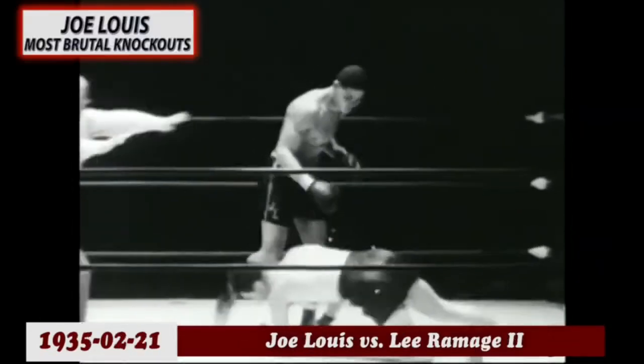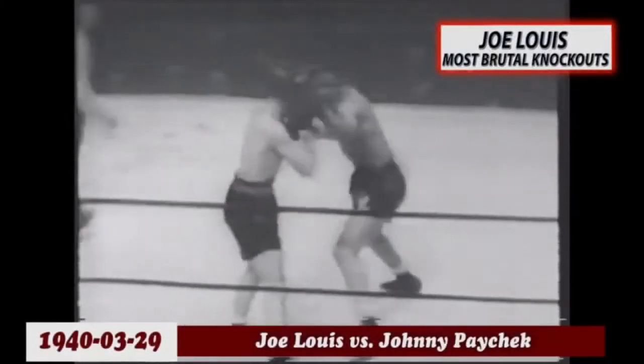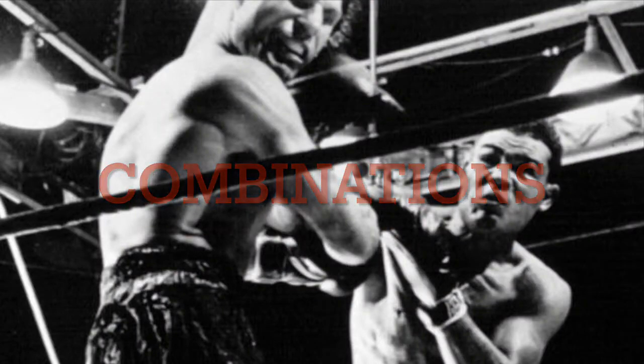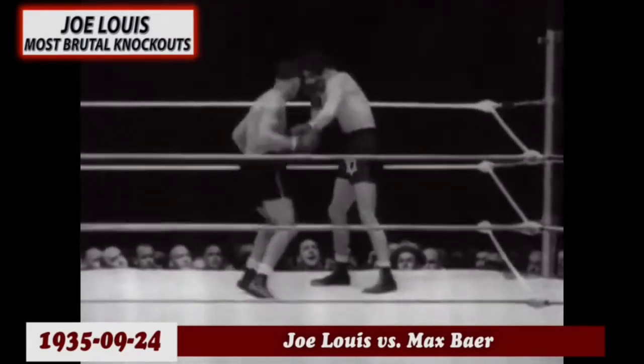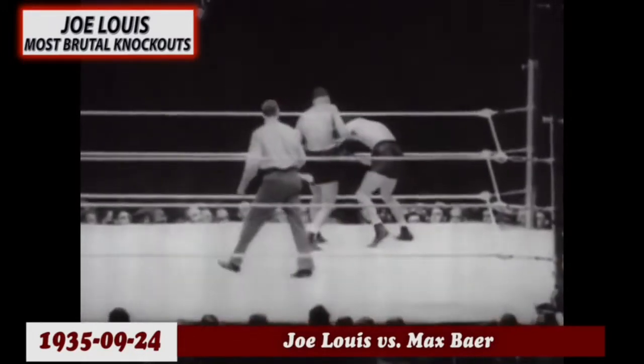In his book How to Box, he says each blow is to weaken your opponent so that you only need one more to finish him, which leads us on to combinations. Joe's best combination was his right cross left hook, and he would keep doing it if there was an opening. He'd often double up on one side like a double right hand.